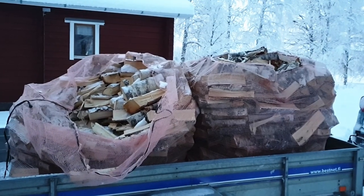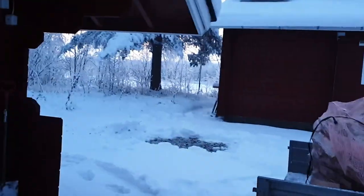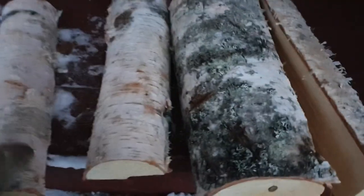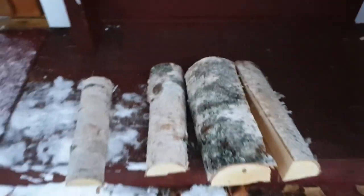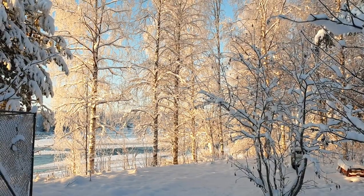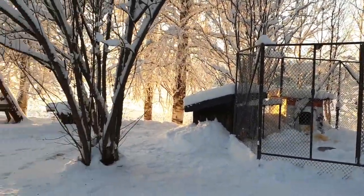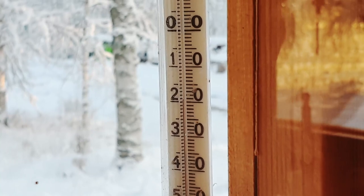All right, guys, we have bought some firewood. It's birch wood. And while unloading it into the woodshed, I've also been selecting pieces where the bark is as smooth as possible with as little blemishes as possible. So I will be doing that for a while, collecting pieces that will be suitable for the knife handle. Minus 20.